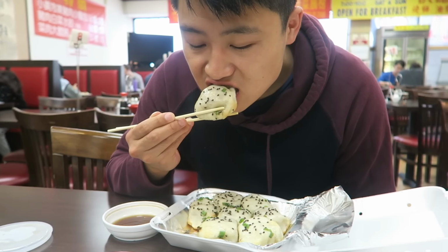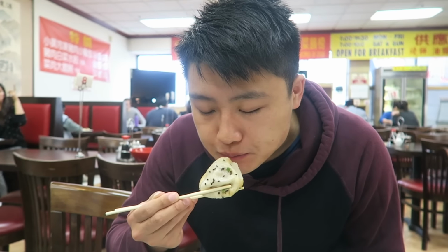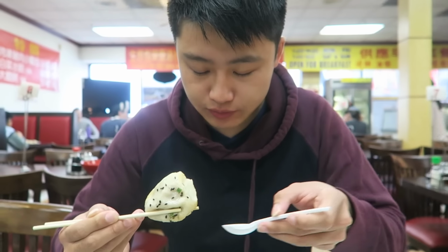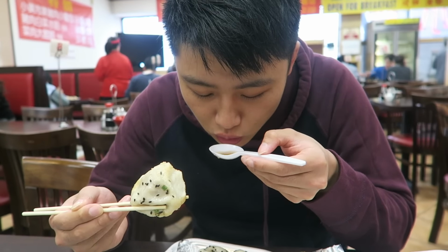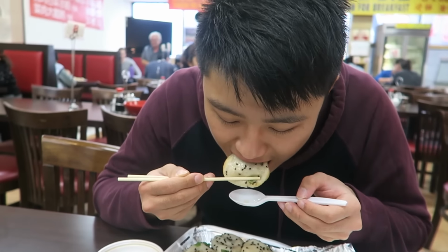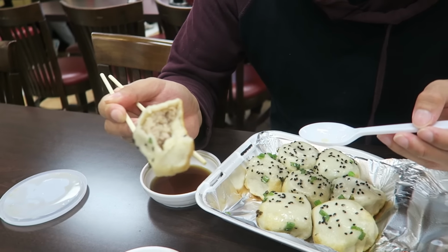All right, bites. Sucks the soupy juice. It's hot, yep. Get all that soup. It's very hot. Yep, your lips are red. Oh, you guys can see it. Look at that. That is soupy deliciousness. So good. Yeah, and then once you're ready, take a bite and show them what's inside. Yeah, look at that. So good.